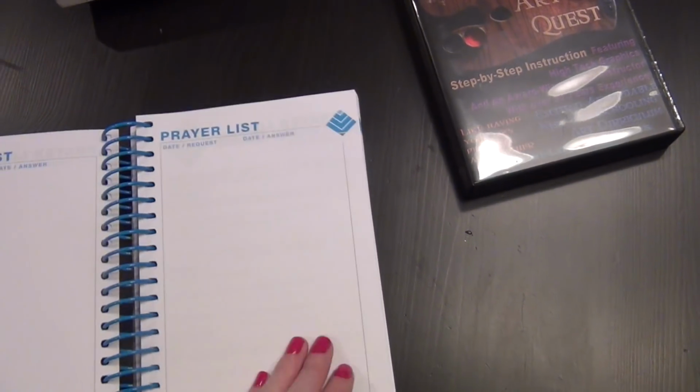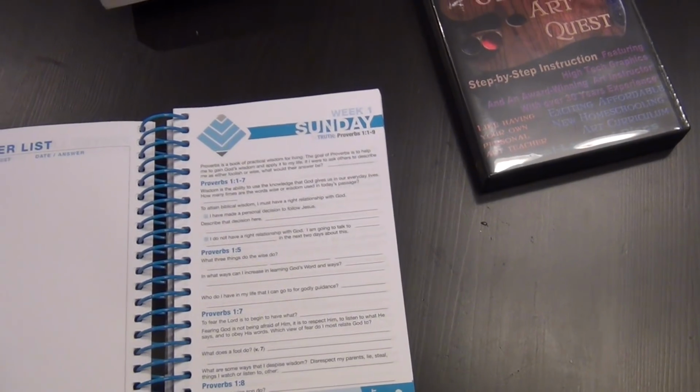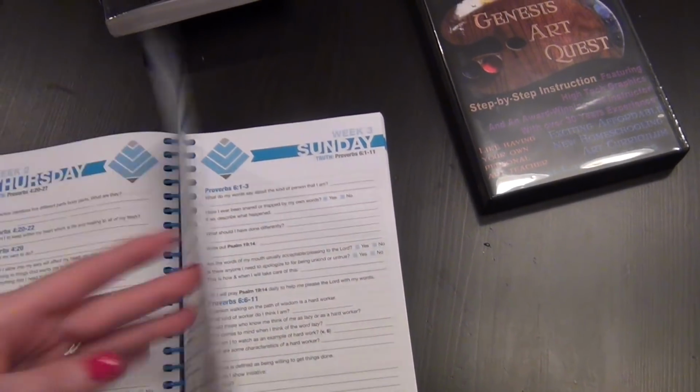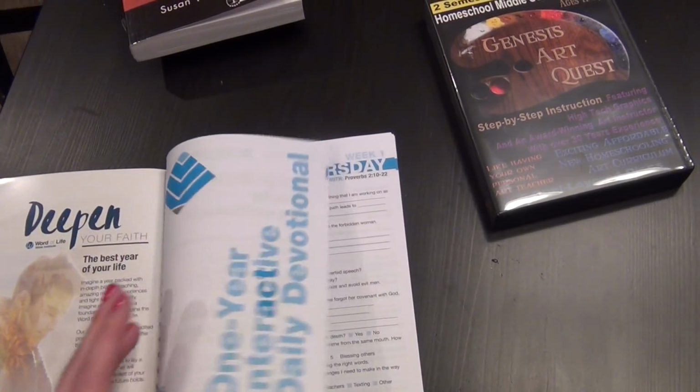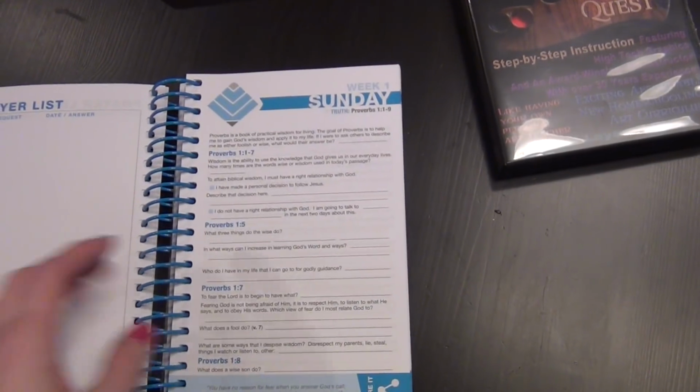And then it is dated, so week 1, Sunday. Now this does go through the weekend, but that's okay. I mean, if she wants to do it on the weekend, she can. And if not, then this book will last her a little bit longer than a year. But every page is labeled like that.